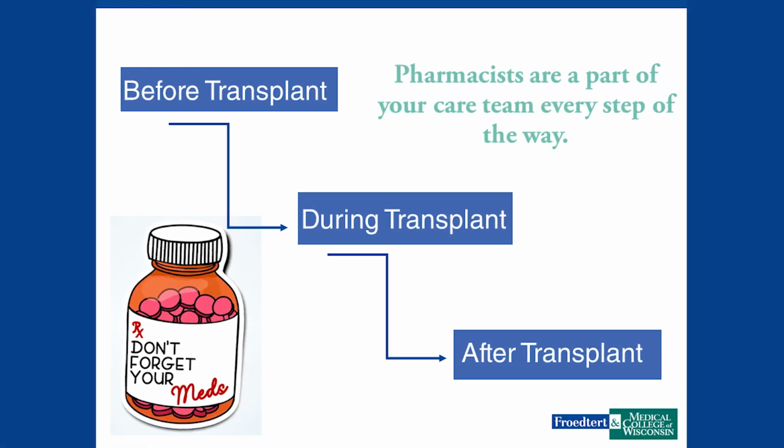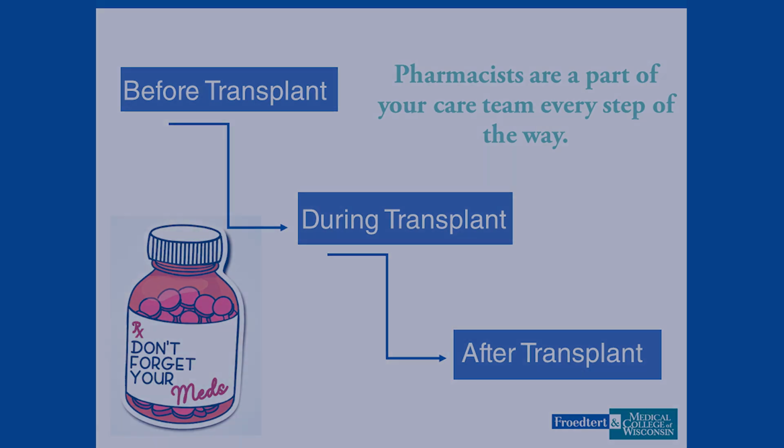I am a clinical transplant pharmacist who works with transplant patients in the clinic. I am just one of many pharmacists at Froedtert in the Medical College of Wisconsin who works with transplant patients. In fact, pharmacists are an integral part of the team. As you can see, the pharmacists work with you before you receive the transplant, during your hospitalization for the transplant, and also after your transplant.